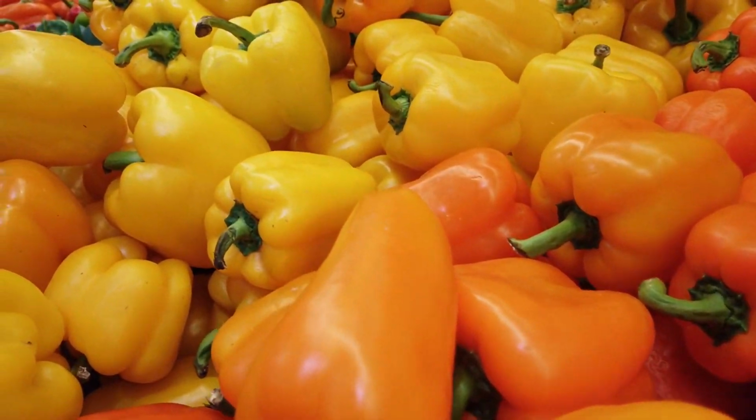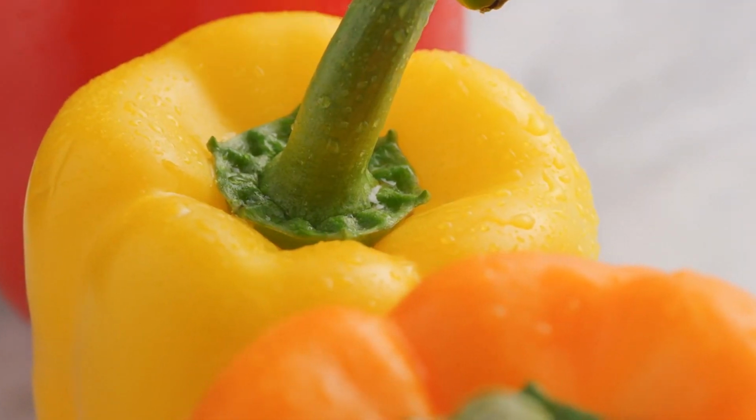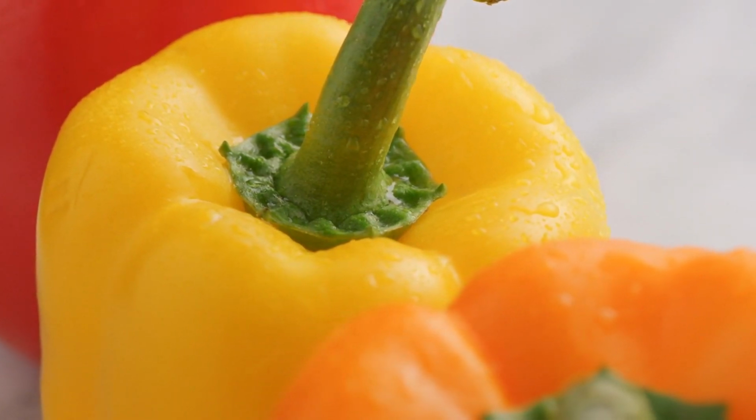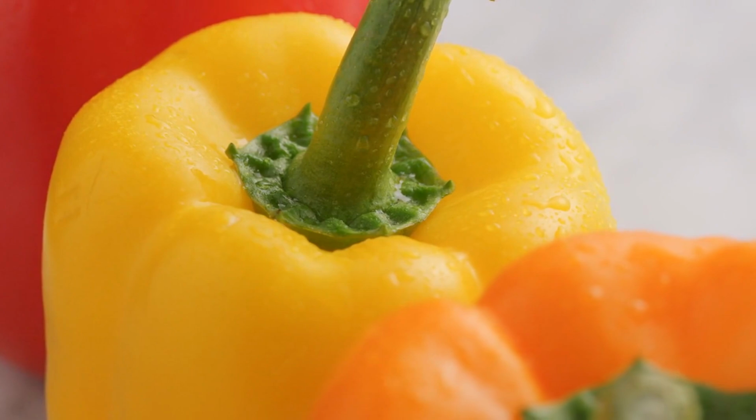14. Bell peppers. Available in various colors, bell peppers are low in calories and high in vitamins A and C. They're great in stir-fries or as a crunchy raw snack.